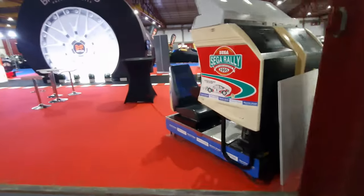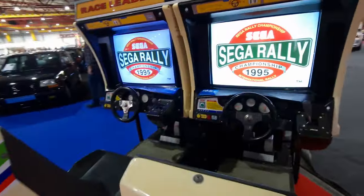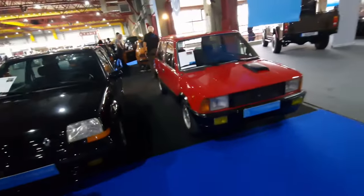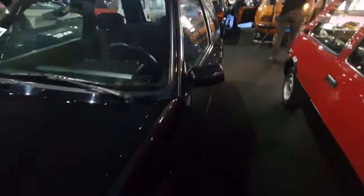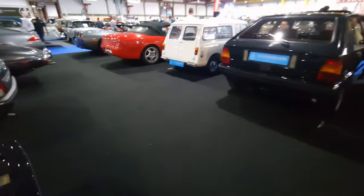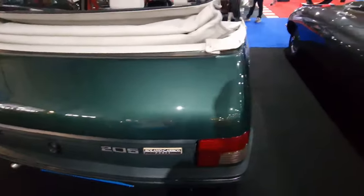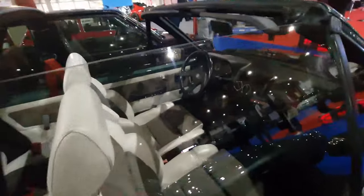Look, a Sega Rally old game console. I used to play these when I was very young. And as you can see, we've got our Renault 5s. Peugeot 205. That's a car I'd like to have, but not the Roland Garros. I'd like to have the 1.6, the CTI.